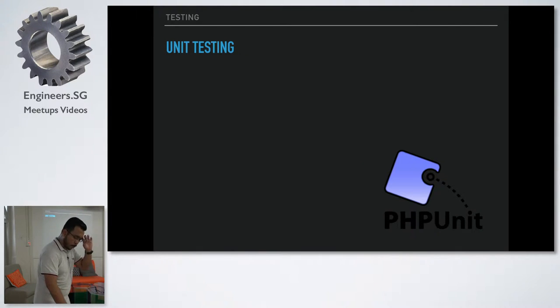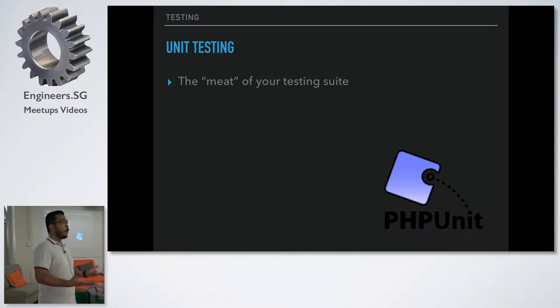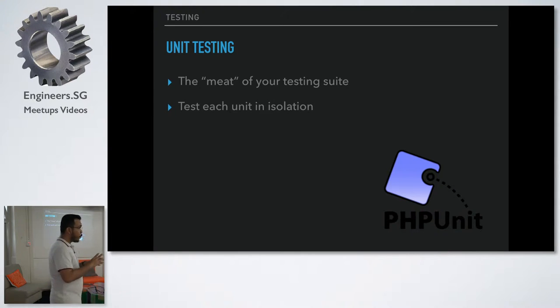So first up, let's go into more detail with unit testing. The meat of your testing suite, right? Most of your tests will probably be unit tests, where you test all the small parts of your code individually, in isolation, without depending on anything else. Testing in isolation is important because you don't want to test something else. When you say you test method A when it's receiving input B, it should only test method A when it's receiving input B. It shouldn't be dependent on anything else.